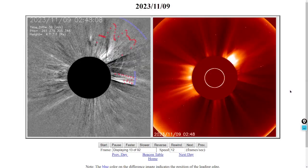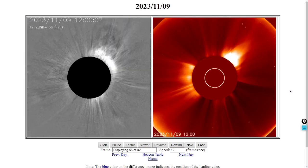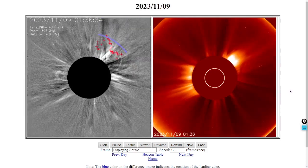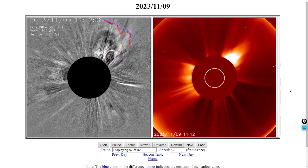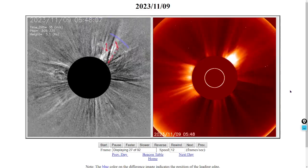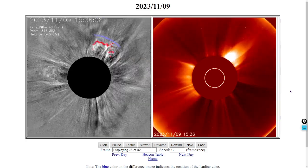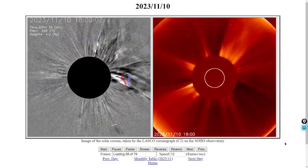So here are coronal mass ejections from yesterday. And you can see that halo eruption. That's the one that's expected to arrive late on the 11th. That's late tomorrow night, Saturday night into Sunday morning. Expecting a major CME impact from that, nearly perfectly Earth-directed CME. So that's 92 frames from yesterday. Here are an additional 79 frames from today.